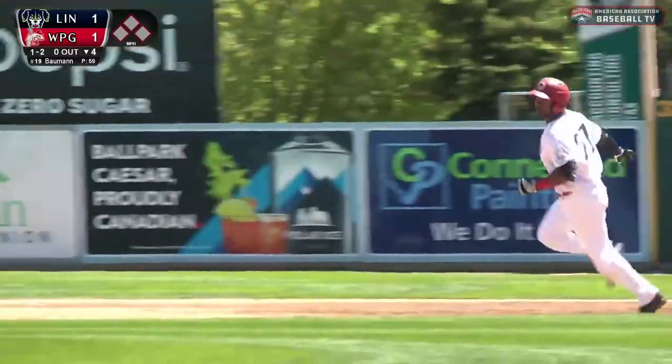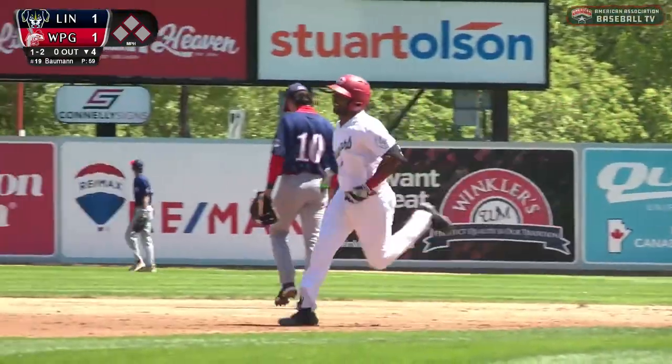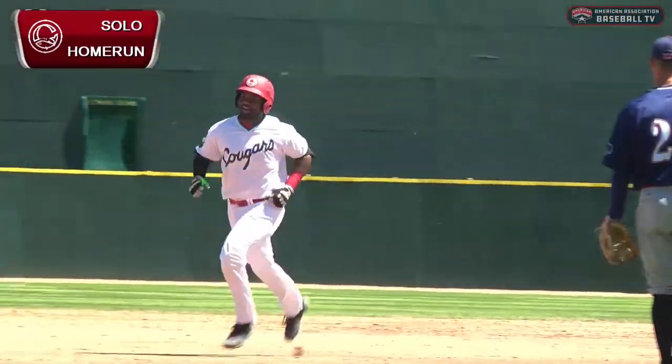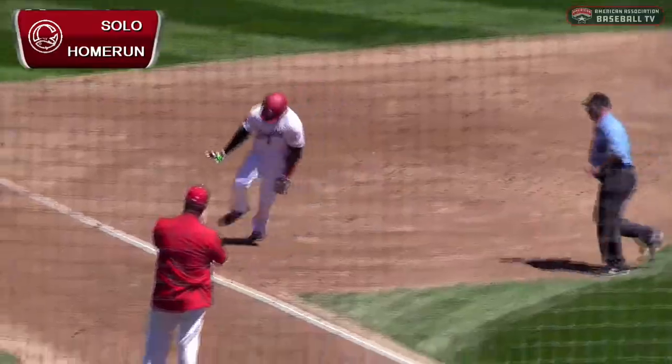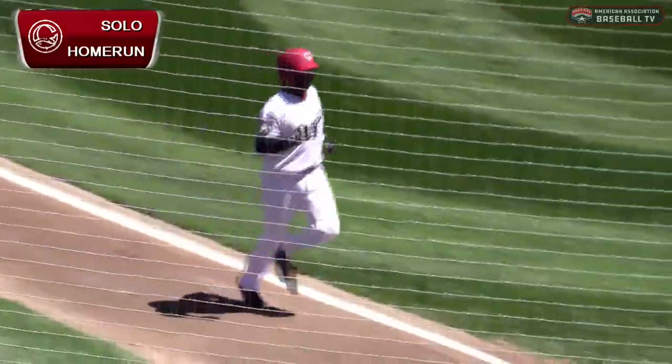Manitoba area. Edekel Gonzalez hits an opposite field solo home run, and that'll make it a 2-1 ball game. Edekel Gonzalez with his fourth home run of the season. An opposite field shot against Buddy Bauman, and it's 2-1 Goldeyes here in the bottom half of the fourth.